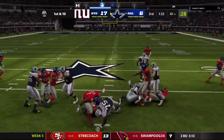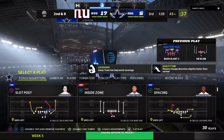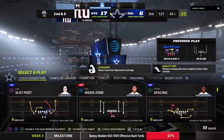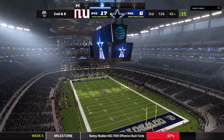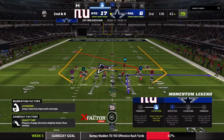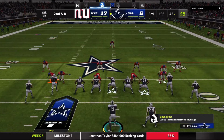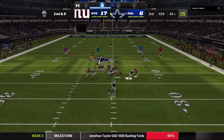1st and 10, Taylor now. And he can only manage to get a couple. 2nd and 8 coming up. Well, any lane that might have been open there was closed pretty quickly, and that was because the defensive front, they won that battle at the point of attack at the line of scrimmage. They used great leverage, held their spot, and stacked him up.